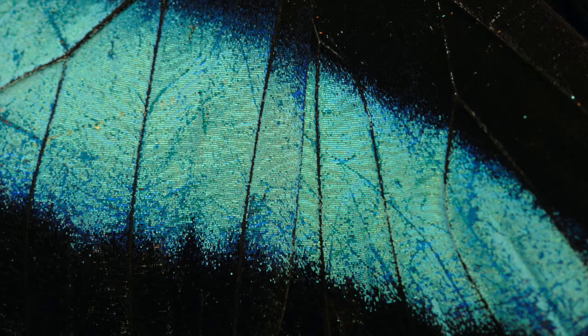Morpho butterflies are visible from around about a quarter of a mile away, and they can even be seen fluttering over the tops of trees in the forest canopy from low-flying aircraft. They are that brilliant.